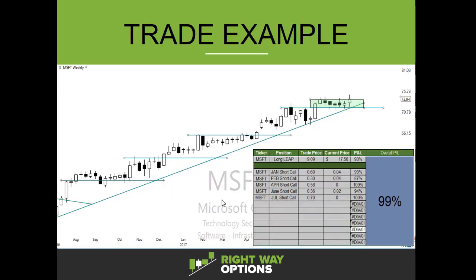It's really easy. And I wanted to show you here that this works very well even if you take a longer term position. This is a weekly chart in Microsoft. This is an actual right way options trade. We purchased the January 2018 options right here. Here's our entry. Nice candle here breaking out in December of 2016. All right. We bought the January 2019, gave us more than 400 days in the trade.